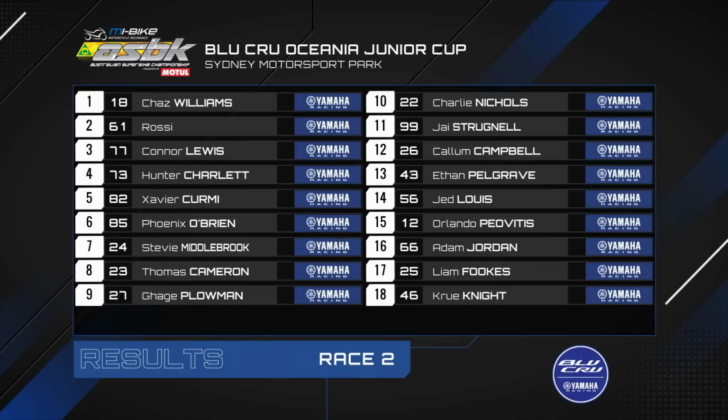Hunter Charlotte in fourth, Xavier Kermy in fifth, Phoenix O'Brien in sixth, Stevie Middlebrook, a great ride once again from her, the Western Australian doing a sensational job in a debut season in seventh place. Tom Cameron in eighth, Gage Plowman in ninth, our pole sitter, and Charlie Nichols rounds out your top 10.